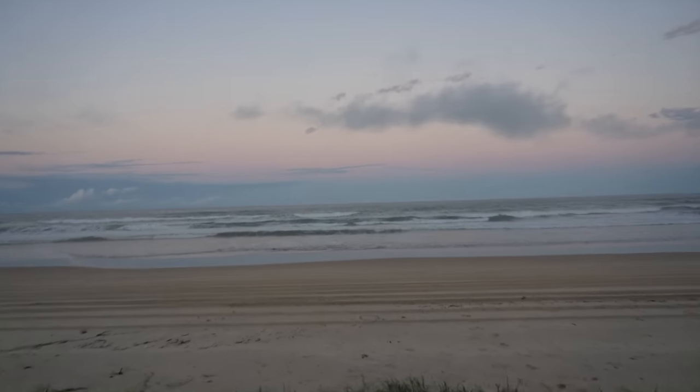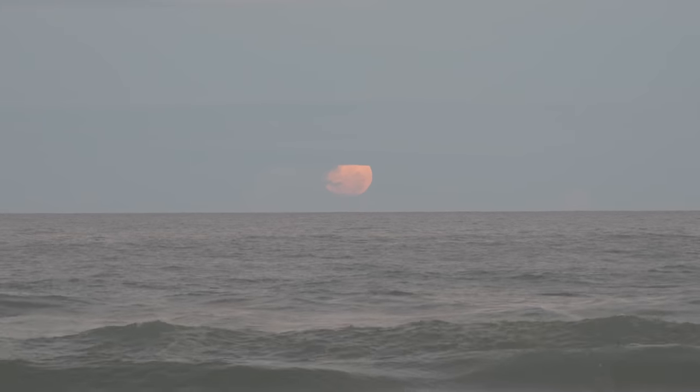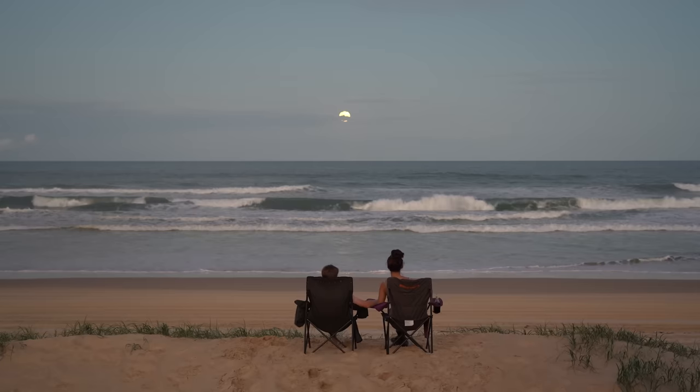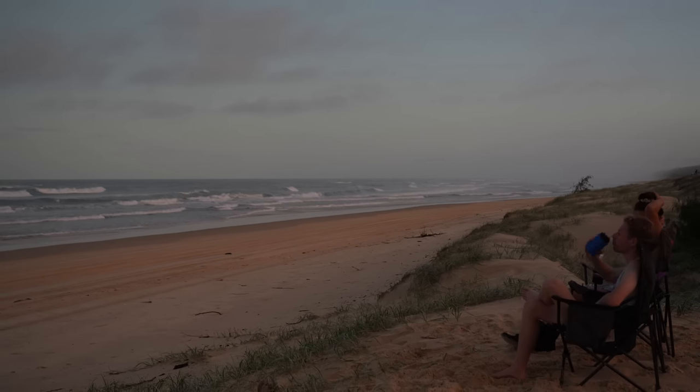Things didn't get any better. We are literally witnessing a moonrise. I've never watched a moonrise before, Anya. This is unreal. We sat back, watched the moon come up, and soaked it all in. This place is special.